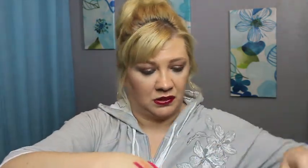In the matte, this one is called Sweet Lips. And the topper that I chose to combo with is called Smooch. I think that's right. I'll double check real quick because they're, again, really small. Yeah, Smooch for the topper, Sweet Lips for the liquid matte. And I did swatch them.